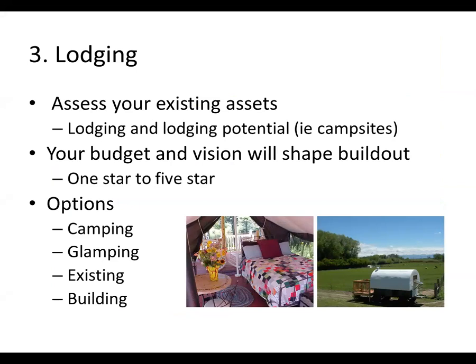Lodging. Okay, so we've gotten through, you found out that you can actually host guests on your farm, and you found out that you'll probably be able to get insurance for it, but what are you going to actually offer? This is where you want to assess your existing assets. So what are you going to offer for lodging, and what's maybe potential areas for lodging? What were you thinking? What is your vision of what you want to offer people? Do you want to just offer them rough camping, or do you want to offer them 5-star lodging with a hot tub?